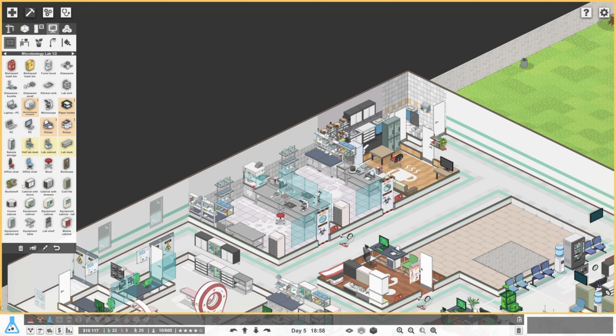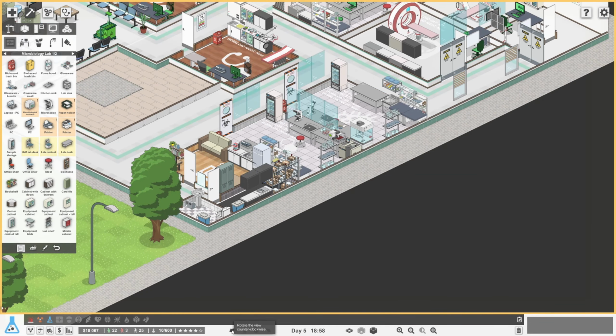Just let me hang on here for a second. Can we sit this thing on a bench or not? No, it must sit on the floor. What are we down to? 18,000. That's okay. We've still got to hire some staff.